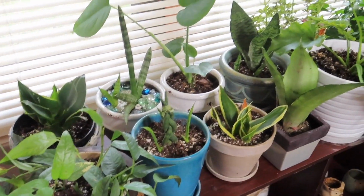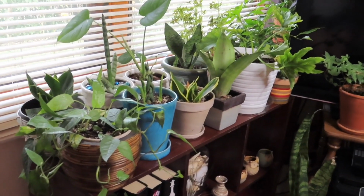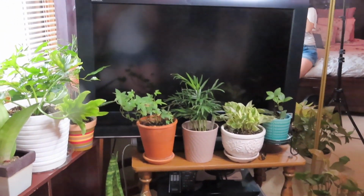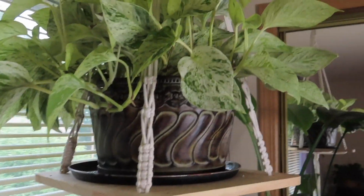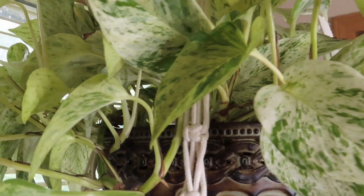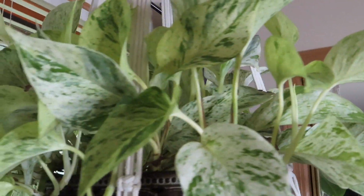So right here in my east facing window, as you can see, I have plants growing. My TV is right there. And let's start with this one on my hanging plants. I have my marble queen pothos that is so pretty. It's really perfect in this corner because it's not as dark, and it's not so bright that it will burn the leaves. It's liking it here so far.